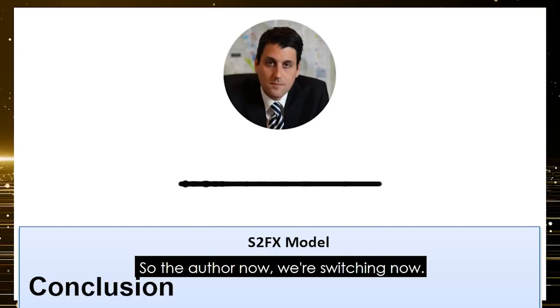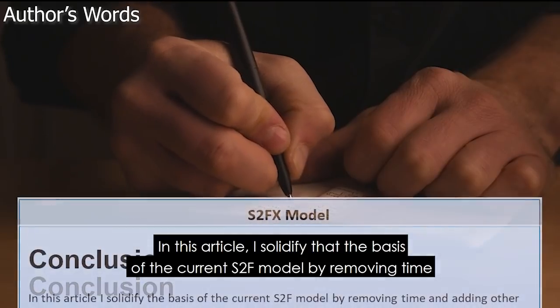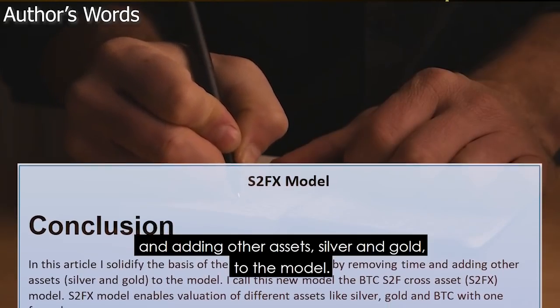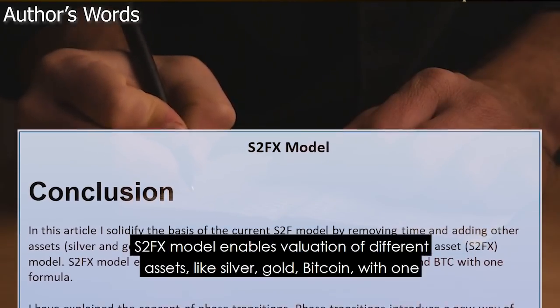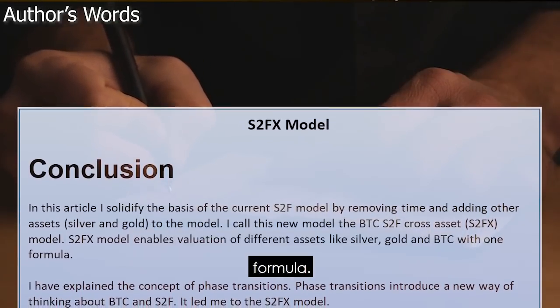So the author now, we're switching now, these are all comments from the author. Conclusion. In this article, I solidify the basis of the current S2F model by removing time and adding other assets, silver and gold, to the model. I call this new model the BTC S2F cross asset, or S2FX model. The S2FX model enables valuation of different assets like silver, gold, Bitcoin with one formula.